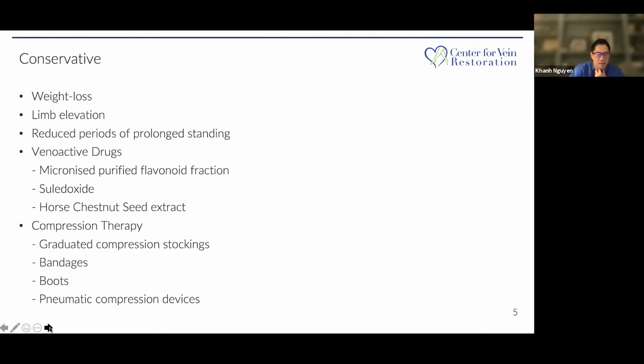So even in the era of minimally invasive procedures, sometimes conservative measures have a significant role in the treatment of these patients. A lot of patients will actually be better treated with conservative measures because they are pregnant, their symptoms are mild, or they may not want surgical intervention. And so that's why conservative measures come into play. Weight loss, limb elevation, reduced periods of prolonged standing are all easy to prescribe for patients, but a lot of us are working, we have families, we're constantly on the move, so this becomes very challenging.